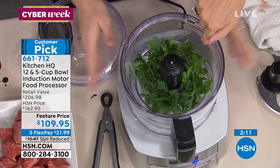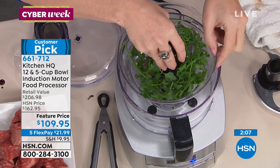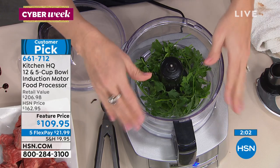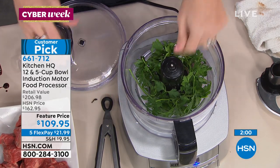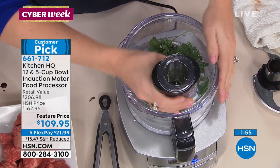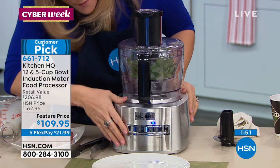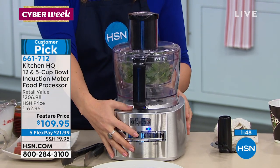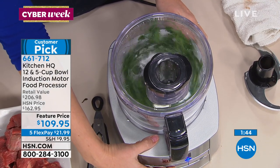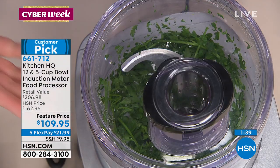But this is one of my favorite parts. This is the 5-cup insert that we were talking about. If you want to take it from 12 cups down to 5 cups, that's the insert bowl. So maybe you're making just a couple of cups of dip, or maybe you want to do fresh herbs or some fresh chopped peanuts for your ice cream toppings, whatever the case may be. Now I take it from a 12-cup food processor to a 5-cup food processor. This is for chopping herbs, whether it be cilantro, rosemary, parsley, whatever the case may be. We're all cooking with fresh herbs, right? Look at that, in literal seconds, I now have chopped parsley.